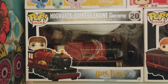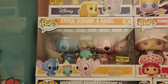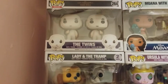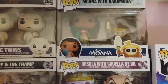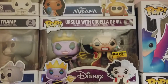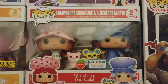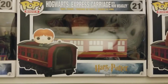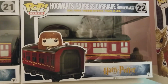We also do have the Hogwarts Express. We have all three of them. That was a good movie. It's Peregrine, Moana. Really like that movie. That's the other Hogwarts Express.